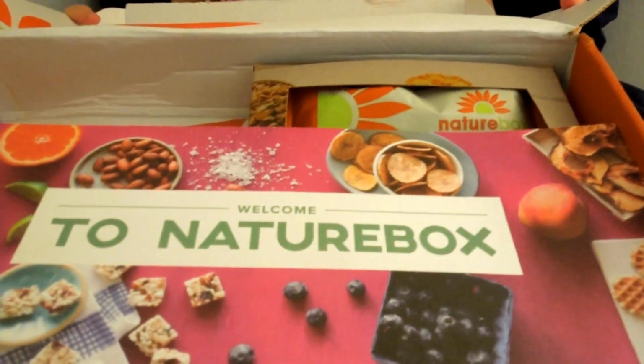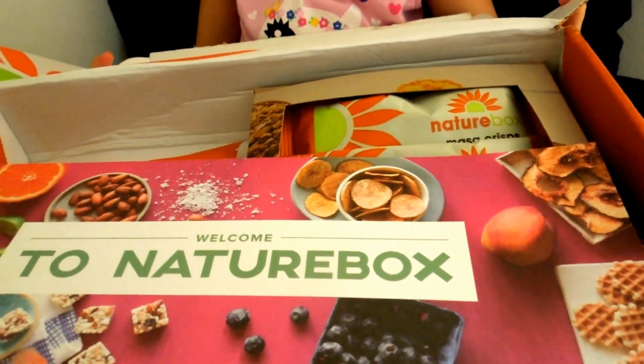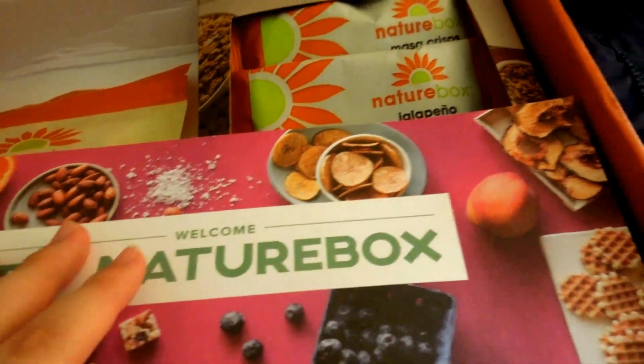So we got our free trial for Nature Box in the mail today. We didn't get to pick any of these. They're just randomized, and so we already untaped it and opened it. It says, welcome to Nature Box.